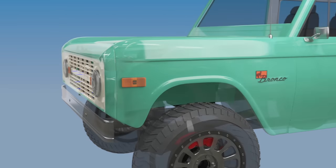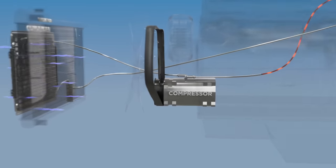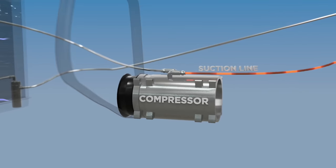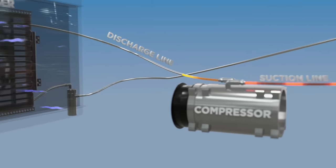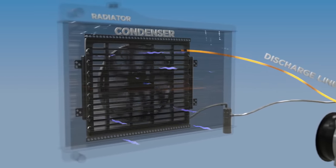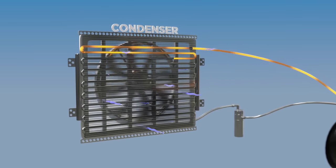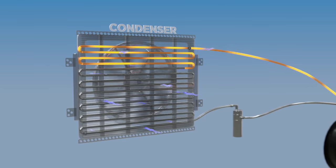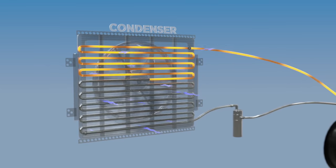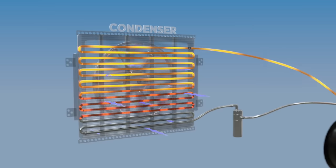It all starts with the compressor, which is driven by the belt and draws in the refrigerant through the suction line. It then compresses that refrigerant and sends it into the discharge line, which dumps into the inlet of the condenser. The condenser works like a radiator and is the part that mounts in front of your actual radiator. Its job is to condense that hot, high-pressure gas into a liquid. It does this by cooling the refrigerant down via ambient air passing over the fins and tubes.